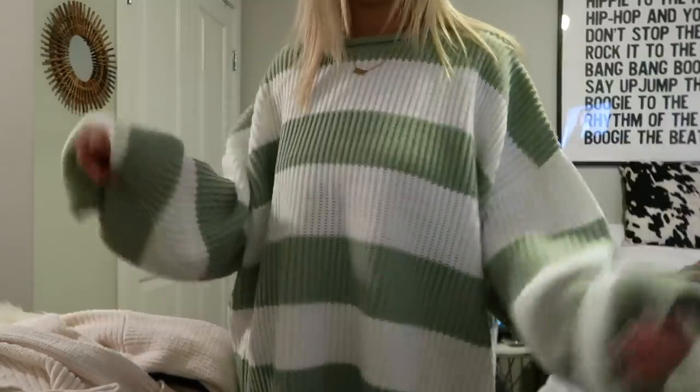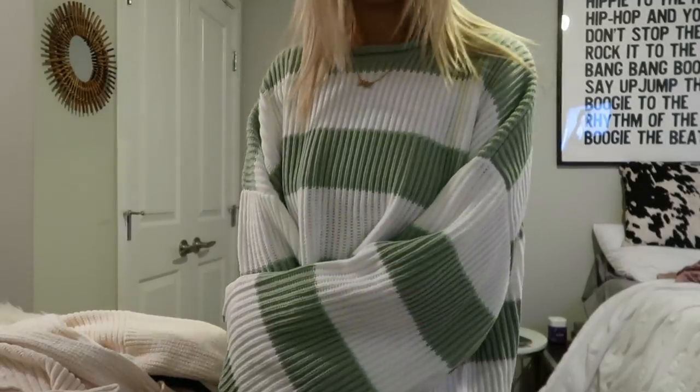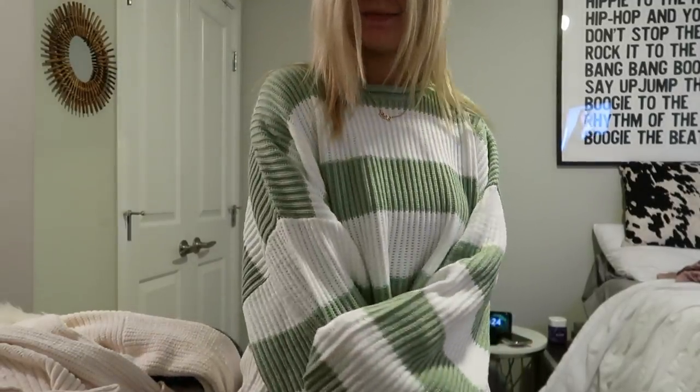This sweater I actually wore to class today. I got a lot of compliments. It reminds me of Tumblr girls. Do you guys remember when it was a thing to wear cozy knit sweaters and top knots and infinity signs on Tumblr? This sweater reminds me of it, but in a really good way. It's just this light green and white striped sweater with huge sleeves. It's chunky and it just is so comfy.